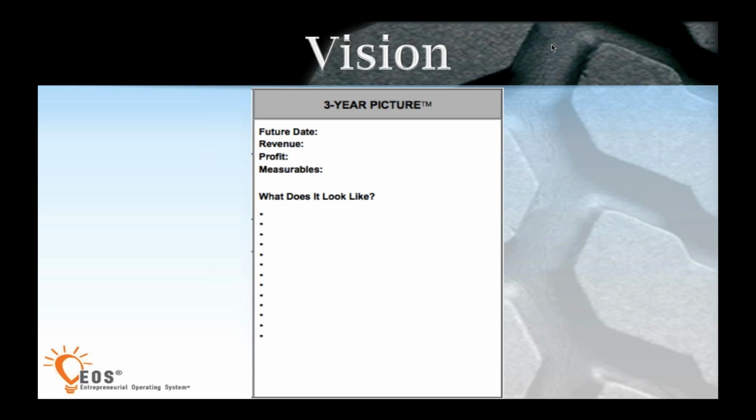what would your revenue be? What would your profit be? And what are the 1 to 2 key measurables that you want to measure? Again, you're thinking about potentially units or something like that, that if you hit those measurables, will help you hit your revenue and your profit.